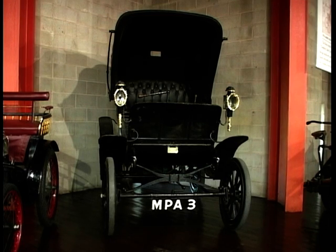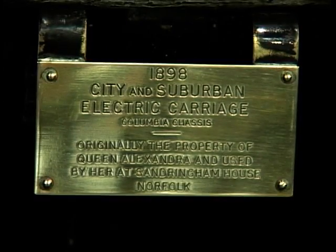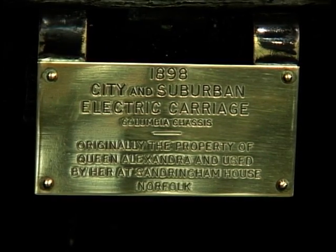So technically as a taxi cab it's pretty flawed, but nevertheless it shows that the petrol engine didn't have it all its own way in the early days. It wasn't just petrol, there was electric, there was steam, all sorts of things. So it was a really important car from that point of view, but it's not the only electric car. We've got a 1901 Columbia electric, built in the USA, and it was used by Queen Alexandra to go around the grounds of various royal palaces.